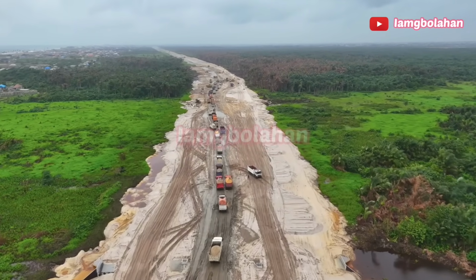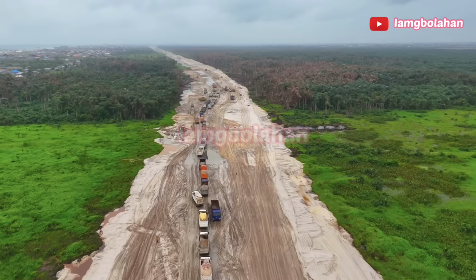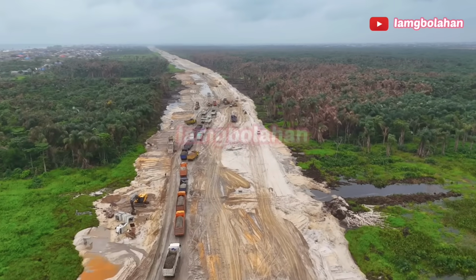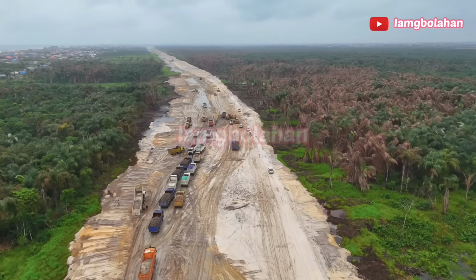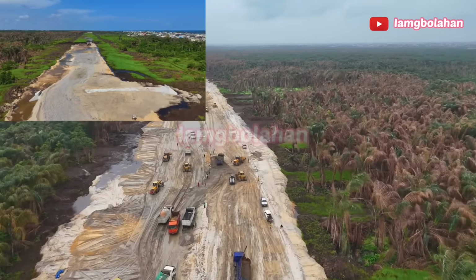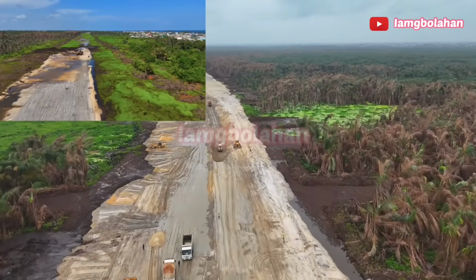These trucks have become a regular sight along this corridor. Moving in and out daily, they are essential to one of the most critical stages of this coastal road construction: sand filling and stabilization. The fact that so many are still active here shows work is still very much ongoing. As I push the drone further forward, it becomes clear that sand filling has continued aggressively in this stretch.